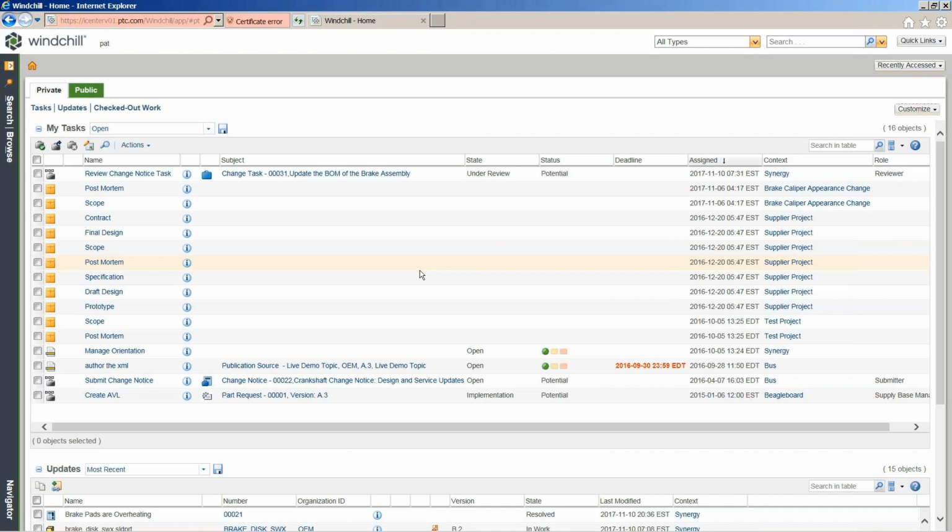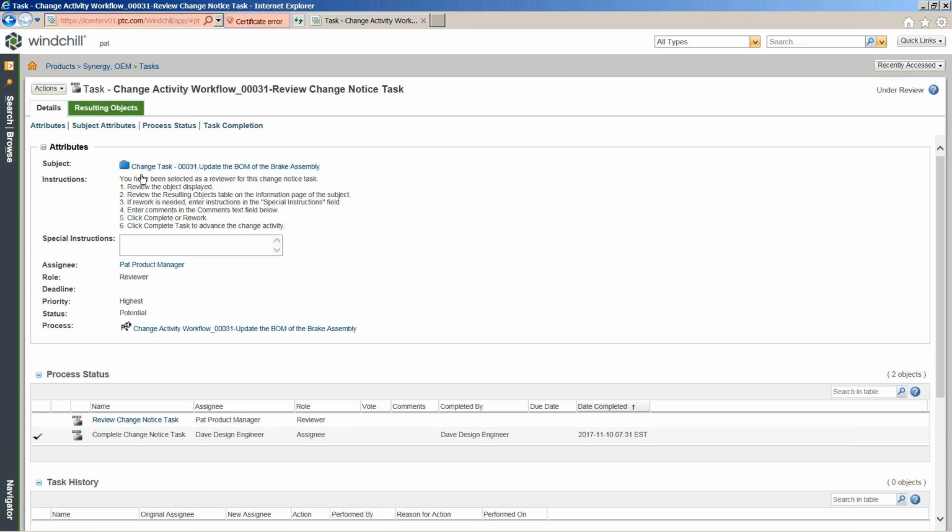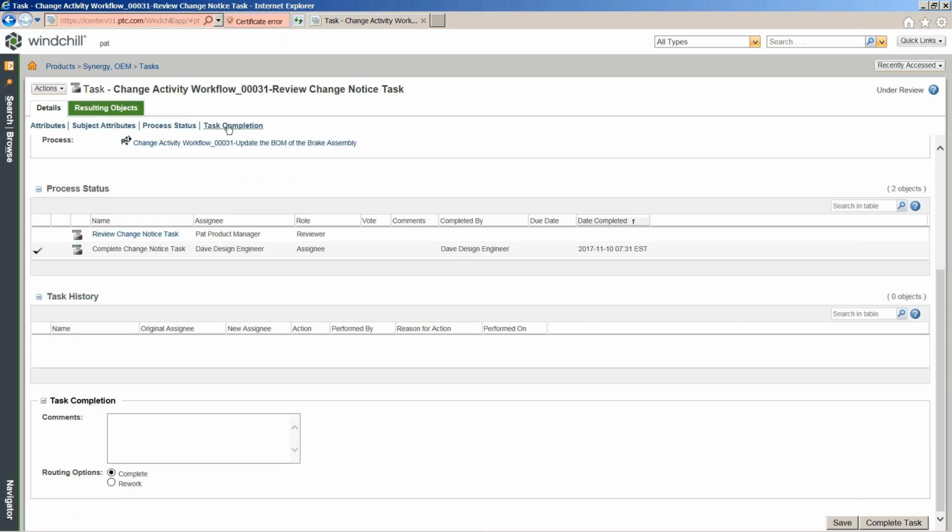Okay. So now, as we can see under my task, I do have specific tasks for Pat the product manager. One of them is to review that change notice task that we just did as data design engineer. And of course, in regular industry, this is when we take that step forward to actually look at some of the CAD models, either through Creo View or if we have a seat of Creo Parametric. But for the sake of this demonstration, I'm just going to write in the note for the task completion and just move this complete task. Okay, just going to write great job with a nice exclamation point. And then we're just going to move to completing this task.